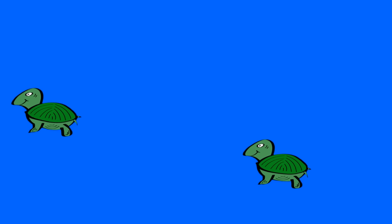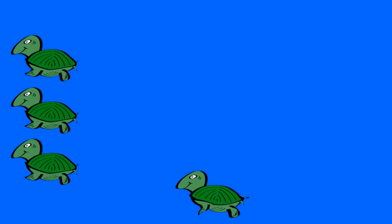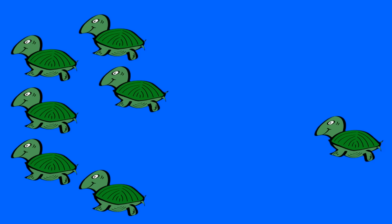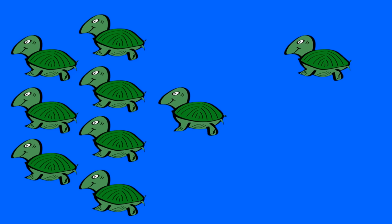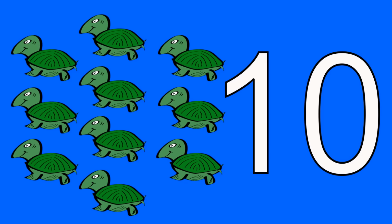Ten. One little turtle swimming in the water. Two little turtles swimming in the water. Three little turtles swimming in the water. Four little turtles swimming in the water. Five little turtles swimming in the water. Six little turtles swimming in the water. Seven little turtles swimming in the water. Eight little turtles swimming in the water. Nine little turtles swimming in the water. Ten little turtles swimming in the water. Ten little turtles. Ten.